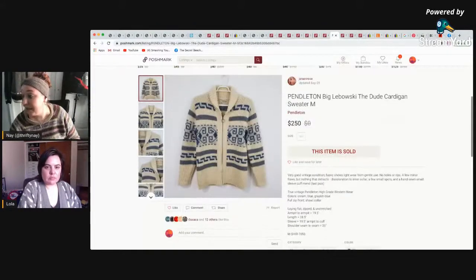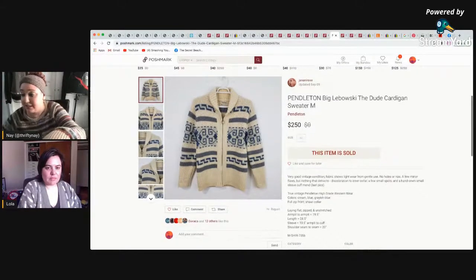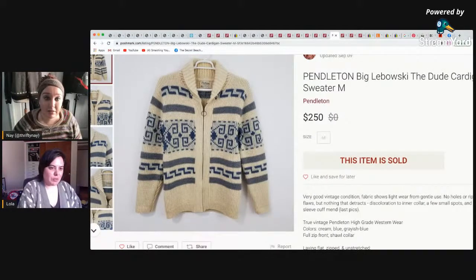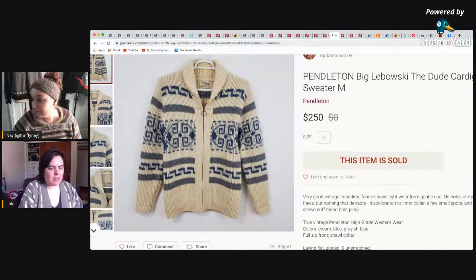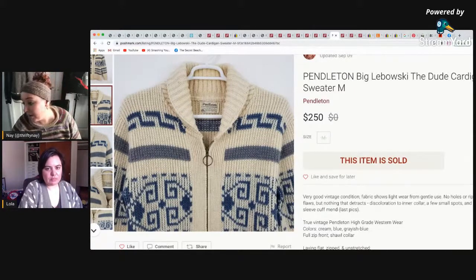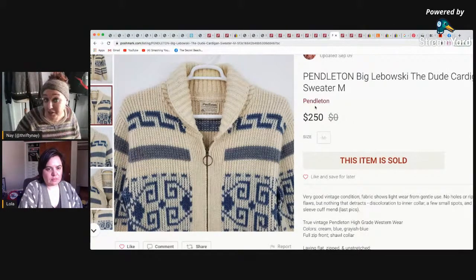And then this is Pendleton. So they kind of keyword spam, but I didn't see the movie, so I'm not sure if this is the exact one. I think this is probably an exception for keyword spamming, because that's a very iconic type of sweater. And I think it was a Pendleton sweater in the movie. I have sold a lot of Pendleton sweaters too. I have some somewhere in my inventory, and they do very well. So this one sold for $250. They're not all going to sell for that much, but a lot of them.